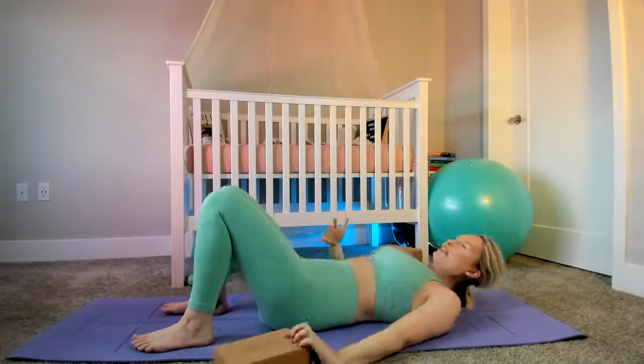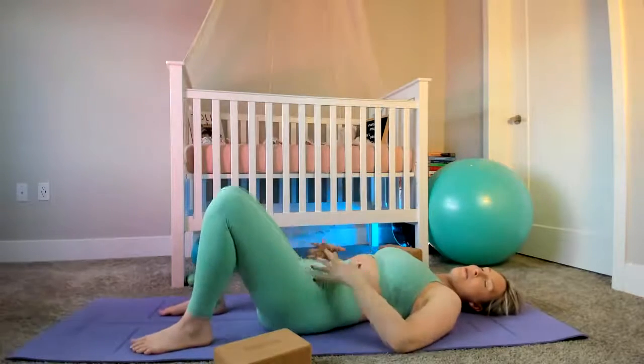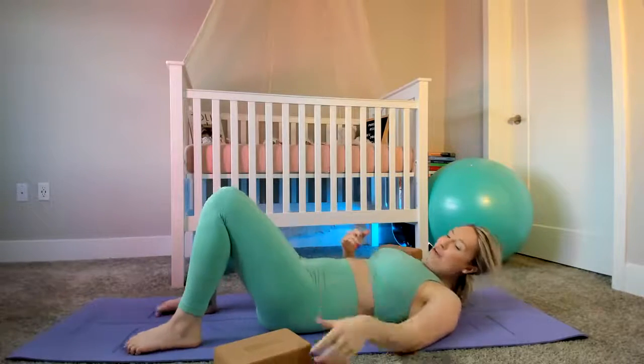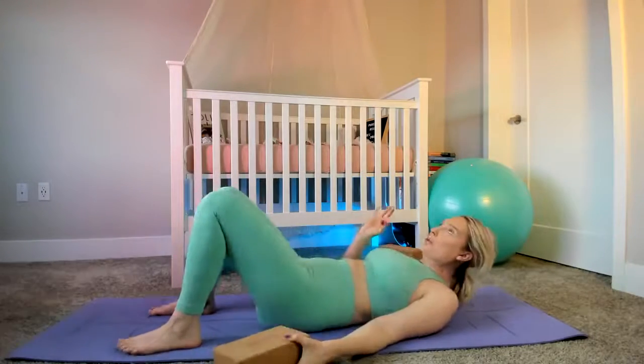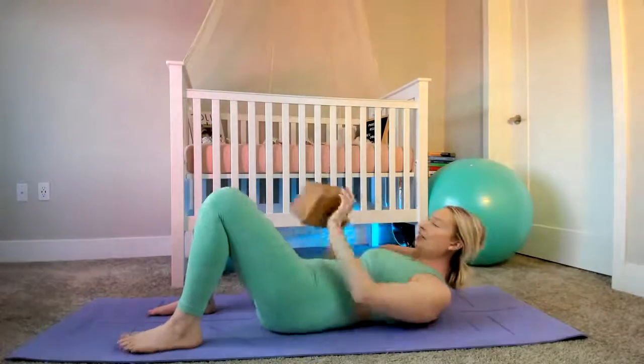So now what we've just done is we've really relaxed the pelvic floor muscles. We've opened them up. They're ready to do some work. So now we're going to start with some glute bridges again. But this time we're going to use the block. Again, you can use a pillow for this.